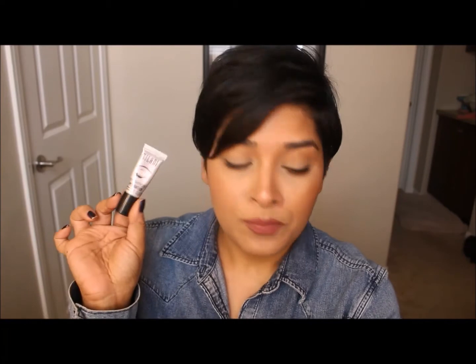I'm totally going out of order here. I think eyeshadow primer, Milani. This is the eyeshadow primer, and this one is in nude. I think it's the only one that they have. I don't think they have another shade in this one. Correct me if I'm wrong, but that one works really, really well.